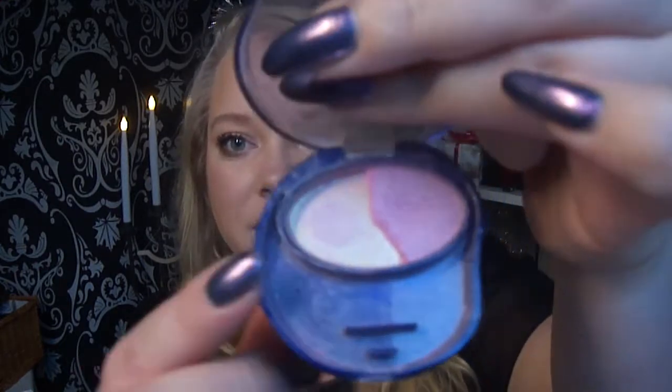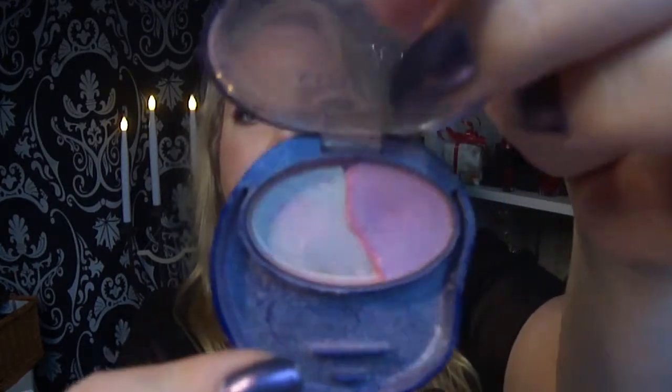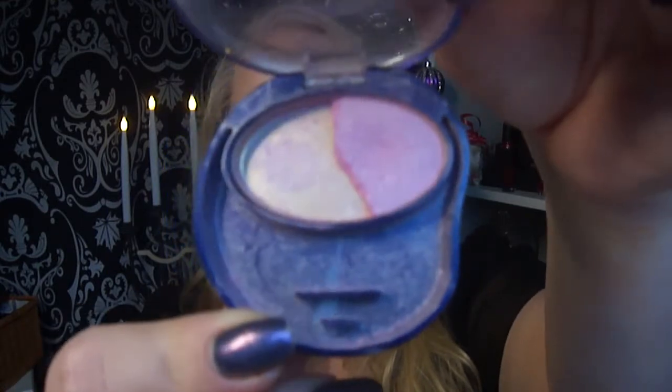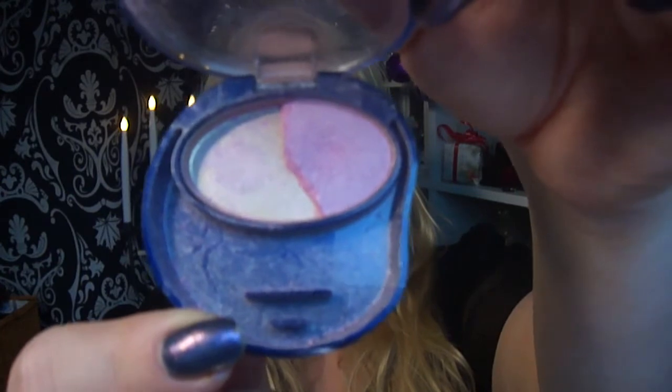Speaking of that, one that I finished since last year that's been in this one for so long is the eyeshadow in the Lumine Duo. It's now finished. It was like a champagne pink shade and now it is gone. I said in last year's video that I have to pan this one next year because it's ridiculous that it's still here. But now it's gone.